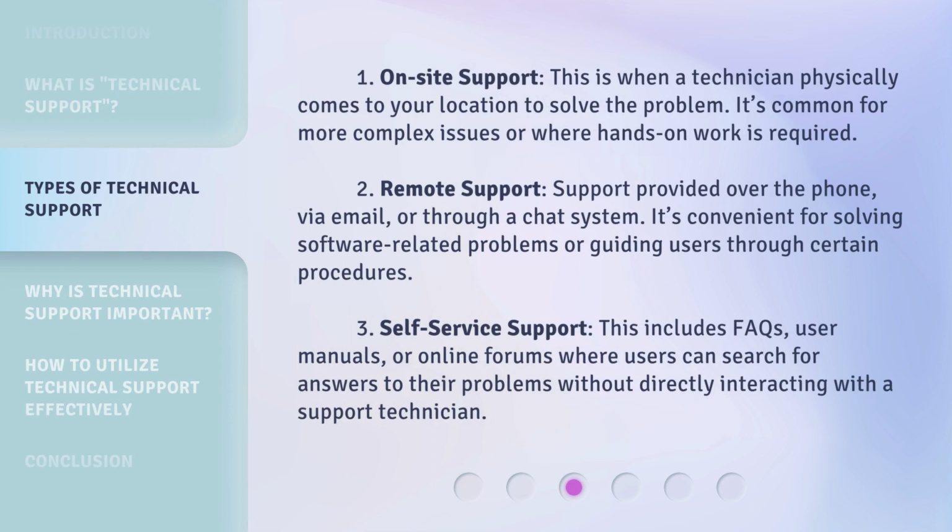1. On-site support. This is when a technician physically comes to your location to solve the problem. It's common for more complex issues or where hands-on work is required.